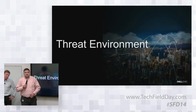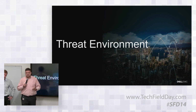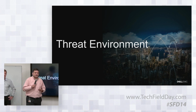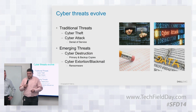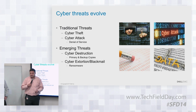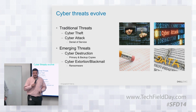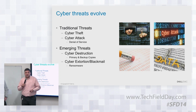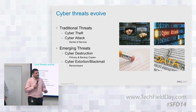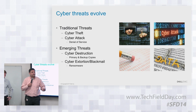To set the stage, as you've all seen in the news, in your Twitter feeds, in the social sphere, the attacks are getting more frequent. Ransomware is now becoming an everyday term. In the past, traditional threats were about stealing the data. And stealing the data is one thing, but it never really changed the production aspect of the company being attacked. In other words, the production environment has always survived. It's never been about bringing that production environment down. It's always been about stealing the data.